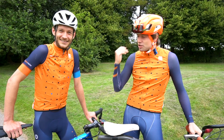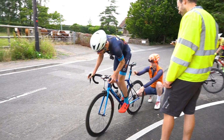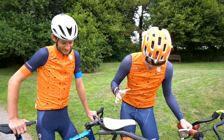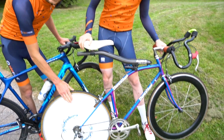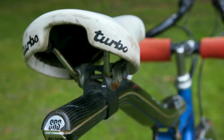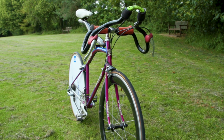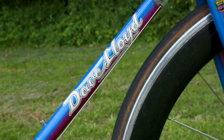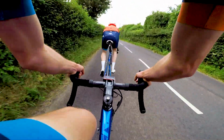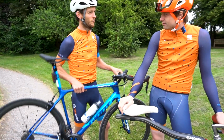We are at the Bristol South CC Chew Lake TT, which is a weekly time trial series throughout the summer. And this week, I'm going to be riding it on something pretty special. Yes, we're going to find out if Jack on this retro Dave Lloyd from the 1990s maybe? Maybe mid-80s, we don't actually know. Yeah, can beat me on my very modern, very fast Giant TCR road bike.